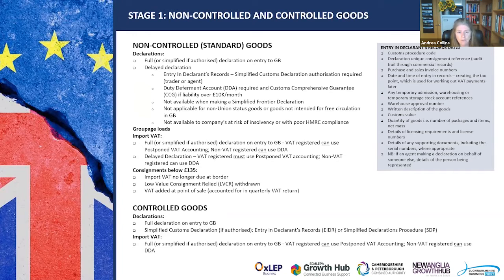Groupage loads I'll touch on very briefly. Obviously, some traders receive their goods in groupage loads. I suppose the onus is greater on those combined traders to make sure that their goods have all of the documentation in order to clear, because a groupage load will be held up if one consignment within that groupage load is held up for whatever reason. It holds up the whole groupage load. So now that we're dealing with declarations and documentation, it becomes even more important to make sure that you've got everything in place that you need to.